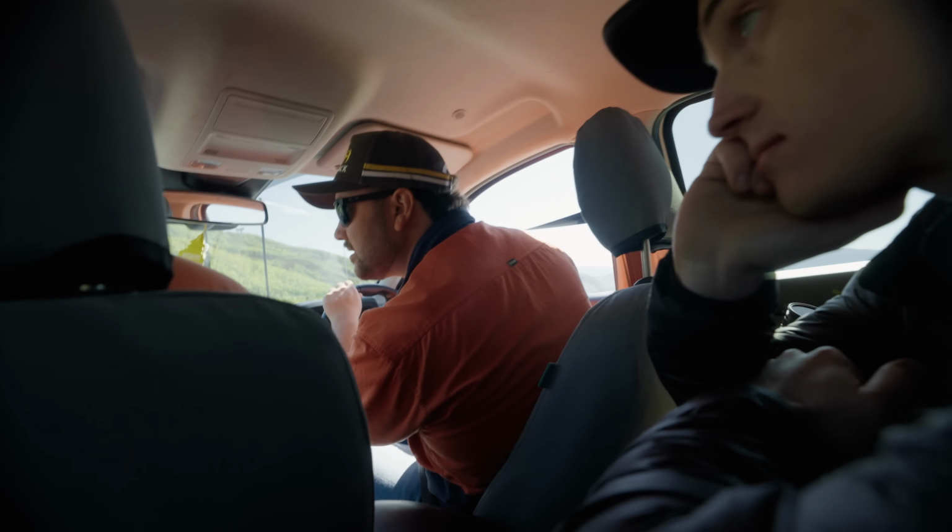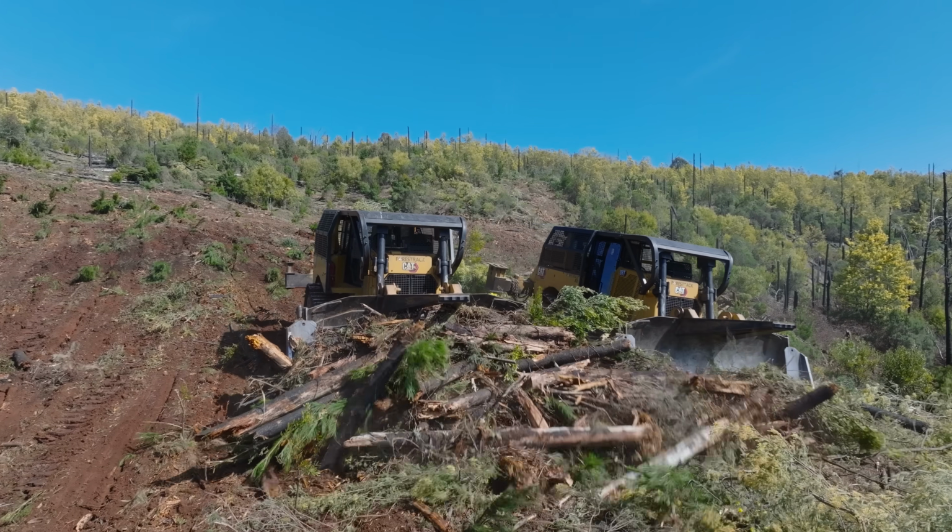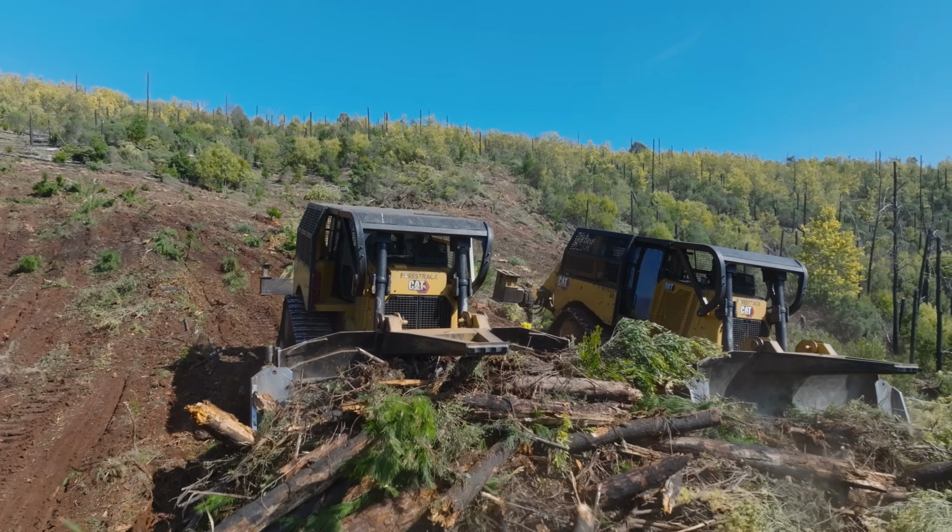With our quick journey completed, we hopped into the ute with Trent and Brenton to check out their mighty D8s raking the hillside.